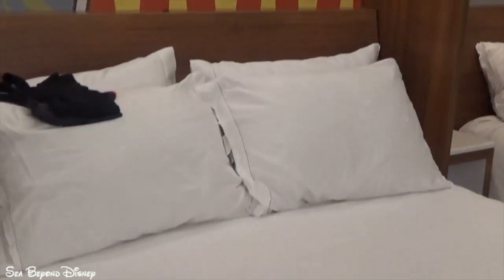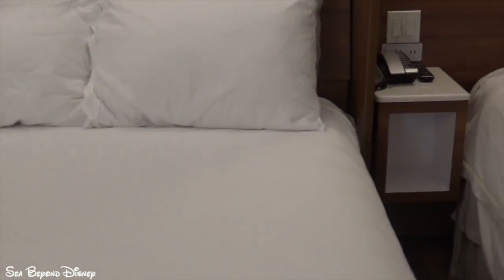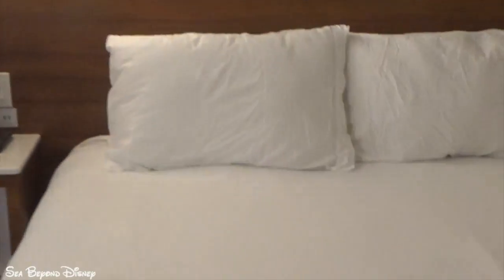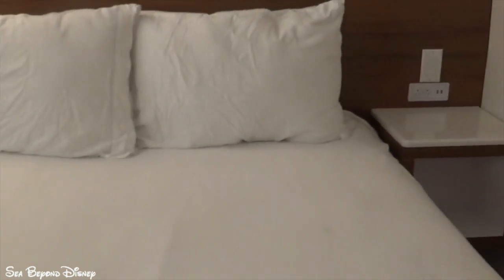This bed pulls out and lays down on the floor. And here's the second bed. And they're nice and roomy. I believe these are queen size beds.